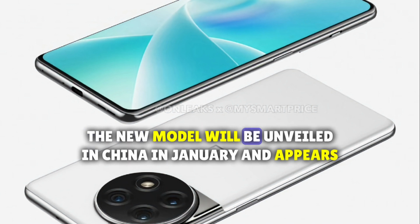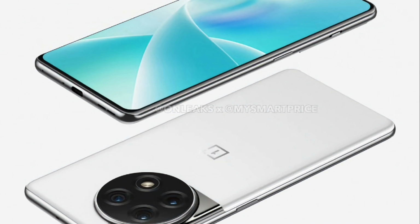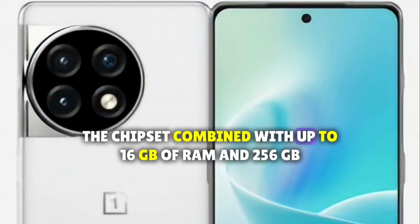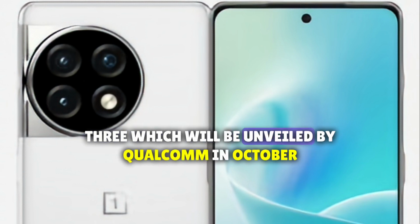The new model will be unveiled in China in January and appears to be different from the recently leaked Ace 2 Pro. The OnePlus 12R will be powered by the 8 Gen 2 chipset combined with up to 16 GB of RAM and 256 GB of storage. The flagship OnePlus 12 will definitely come with the 8 Gen 3, which will be unveiled by Qualcomm in October.